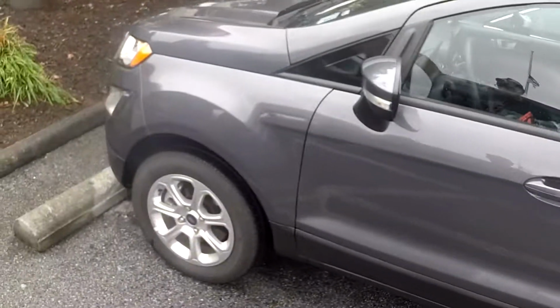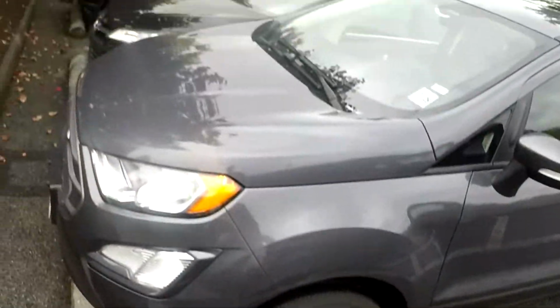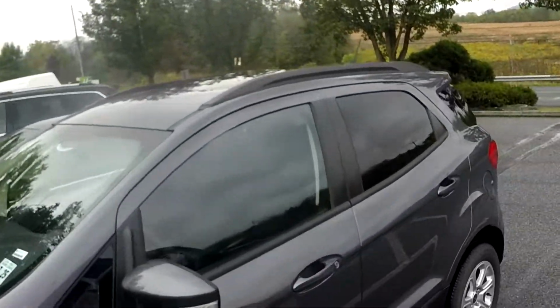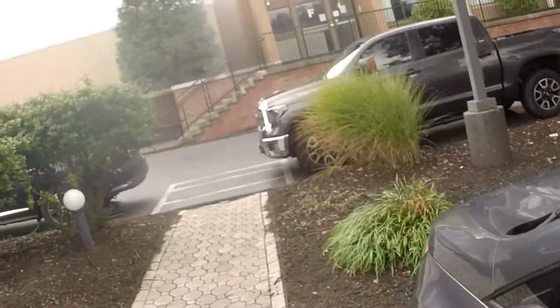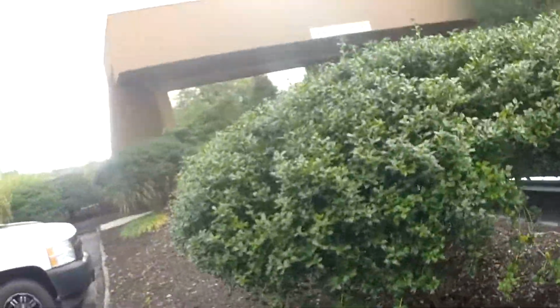Made it to our destination. Here's the car they gave me, the rental. It's a 2020 Ford EcoBoost. Nice little car. Navigation in it is pretty good. It has its own tablet inside. Even got Sirius XM, so I can listen to whatever kind of music I want.